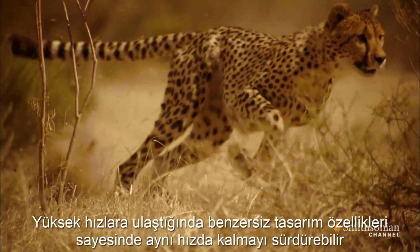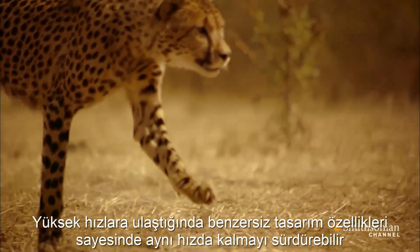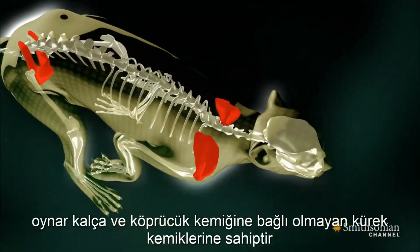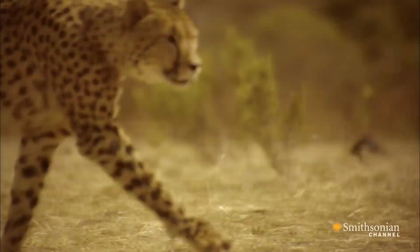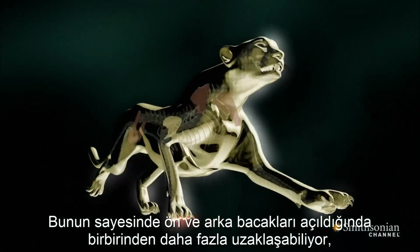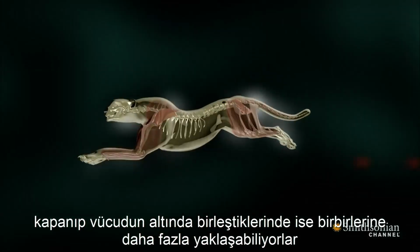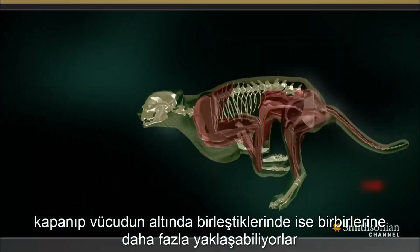Once it reaches top speed, unique design features sustain this speed. The cheetah has an extremely flexible spine, as well as pivoting hips, and shoulder blades that are not attached to the collarbone. This allows the front and rear legs to stretch further apart when fully extended, and move closer together when the feet come under its body, increasing the cheetah's stride length to an amazing 25 feet.